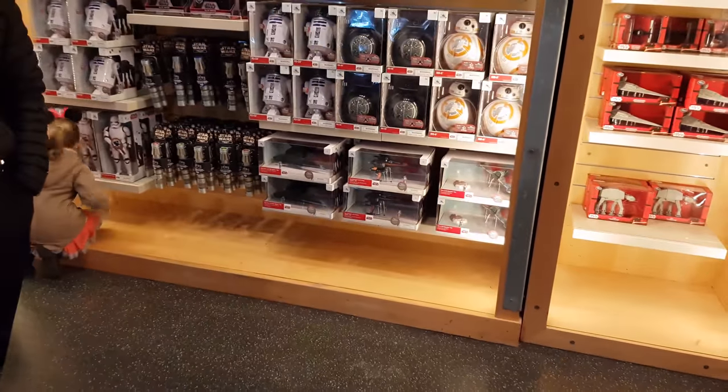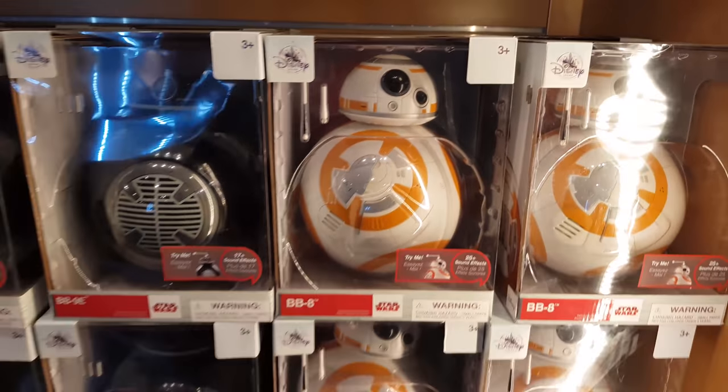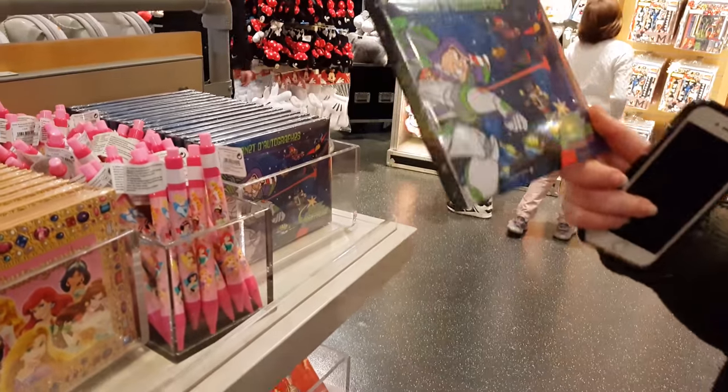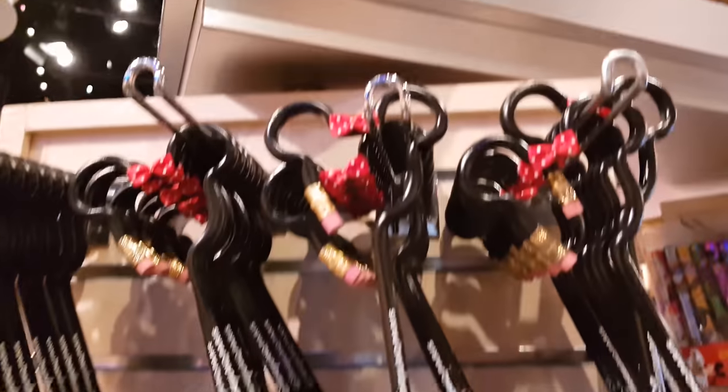Oh, there's like. Ha ha ha. I've got something like that at home. I've got that movie. Oh, yeah. Oh, look at these pencils. They've got Guardians of the Galaxy. Oh, nice.